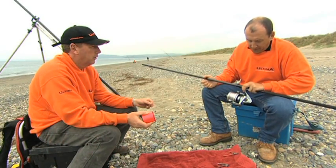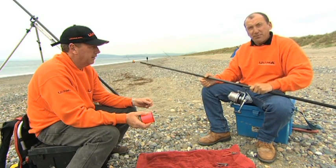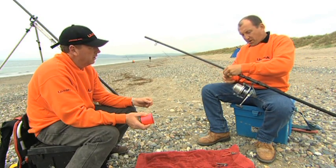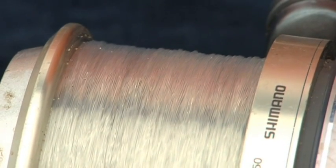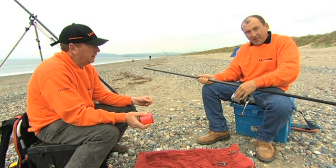Right then, filling a fixed spool reel, a few key elements to get the best performance out of your reel and out of your fishing. We've stripped the reel back, the same as the multiplier. It's going to take about 250 yards of line. Got the backing on that.